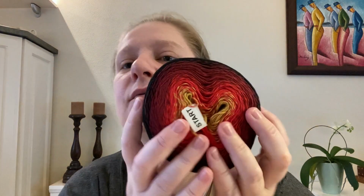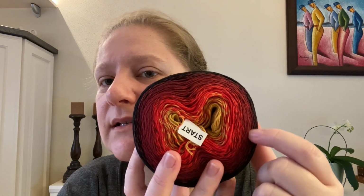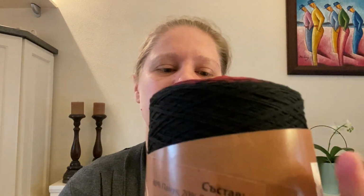Before we go on to the remaining cakes I have. This is like a mustardish yellow in the center. Again, you have the easy start pull. It goes to red, darker red, and it's a black outer edge. So this is a really, really nice yarn as well. Again, it's the vegan cake, so it's 250 grams, 1200 meters, and therefore you go down to a 1.5 to 2 millimeter crochet hook.